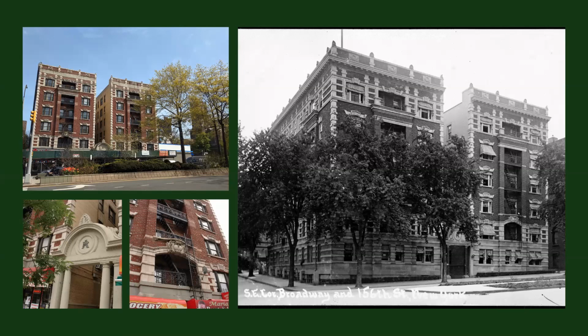However, they still incorporated these Beaux Arts principles in their architecture, even though they didn't go to the École des Beaux-Arts in Paris, as many of the leading architects did. Their buildings are the ones that have actually created a lot of the streetscapes that we see on the Upper West Side and up into Washington Heights.